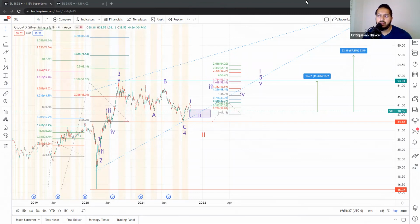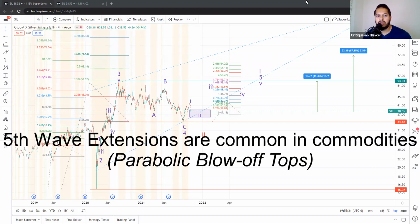In short, we are in the midst of completing a long fourth wave consolidation that has lasted the better part of a year. The following fifth wave could be a great opportunity, as fifth waves are often extended in commodities and cryptocurrencies. We may have quite some upside coming. Both ETFs, of course, are covering similar patterns.